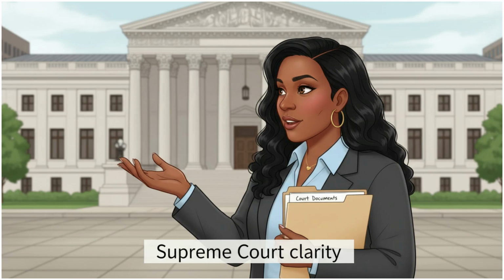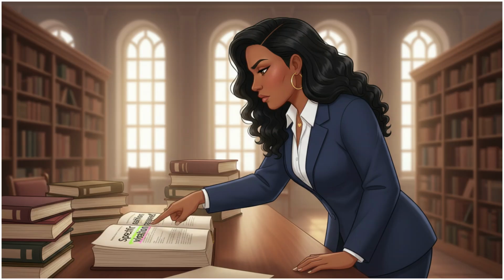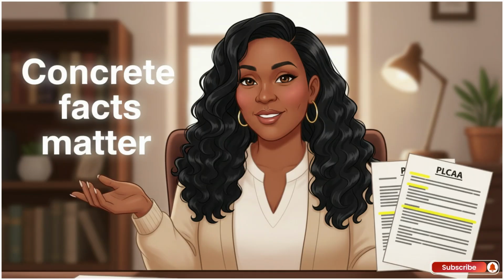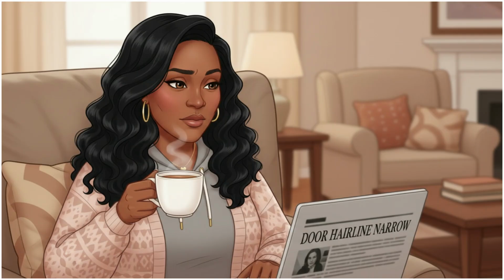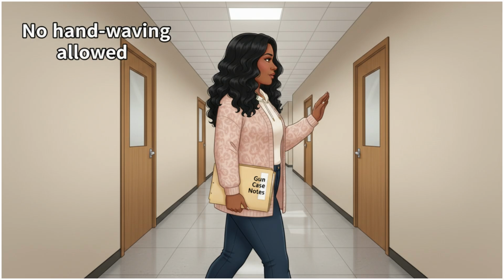Step 7. Don't wait for some mysterious 2026 deadline in your head. The key federal enforcement date was May 7th, 2025. By 2026, the rule is already active. So the real deadline for you is simple. Before your next flight, before your next federal building visit, and before your current license situation becomes a bigger mess.